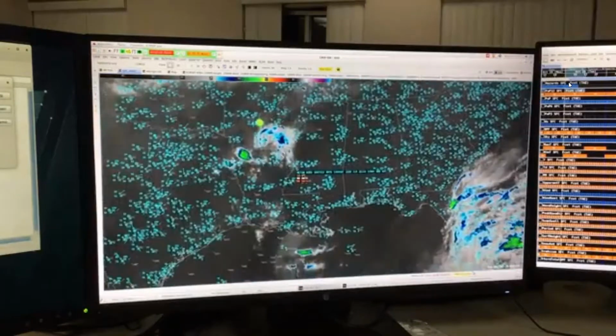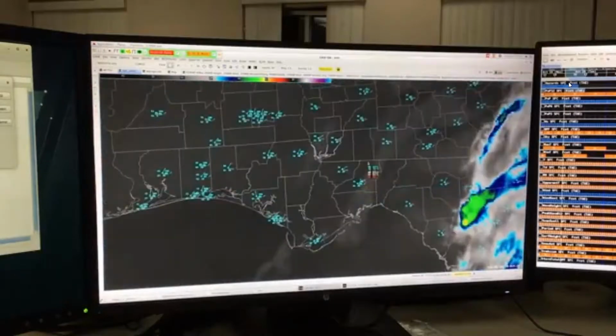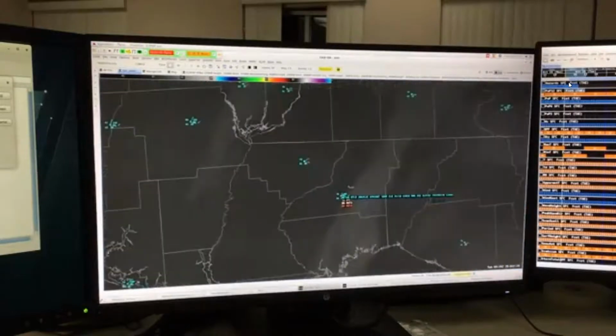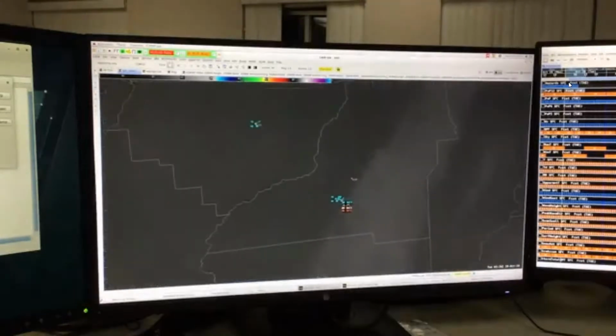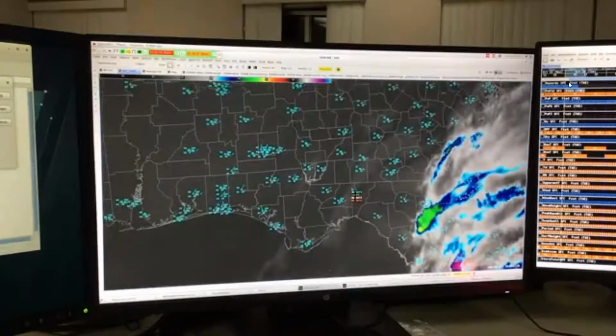I also have plotted some surface stations so we can see a bunch of the different surface stations across our area. Tallahassee Airport currently is reading 75 degrees with a 64-degree dew point and a wind out of the northeast at around 10 knots, or about 10 to 12 miles per hour. So pretty calm conditions out there.